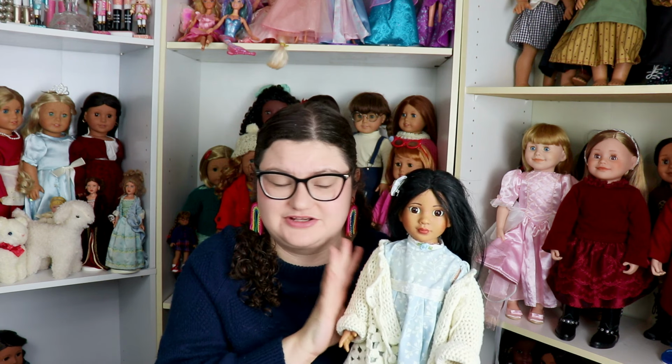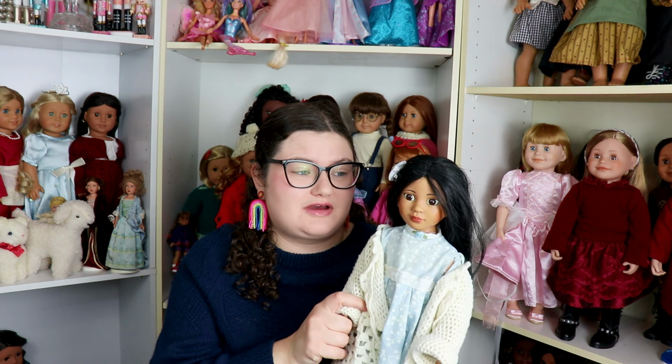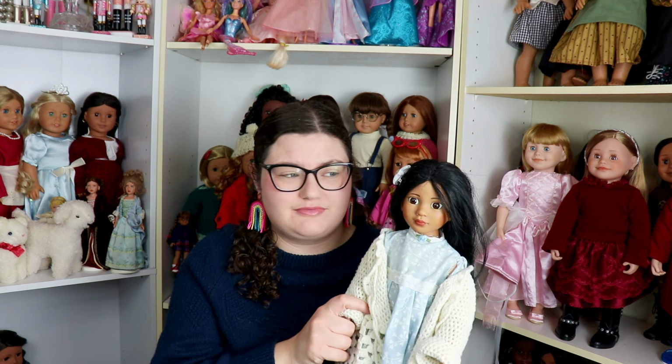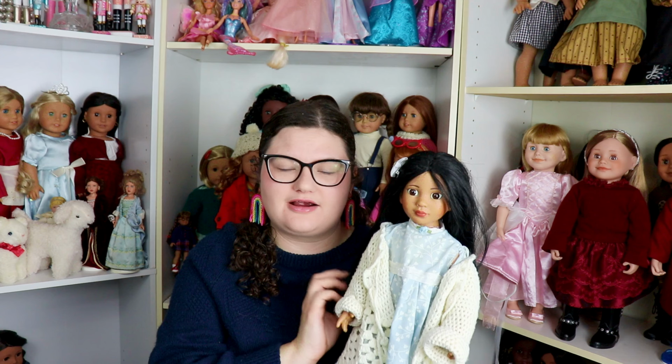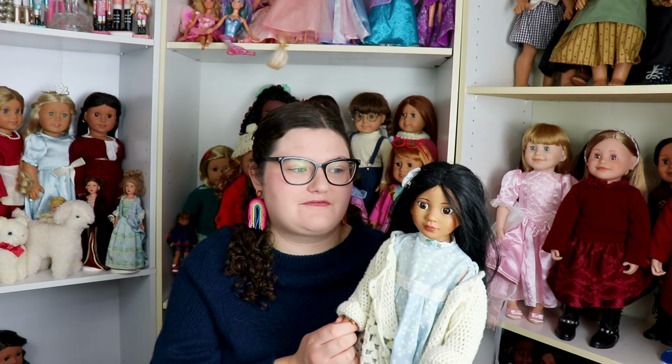Also, I thrifted her, by the way. So she was only like $5 or something like that. I thought, if I see other ones at the thrift store, will I get them? Probably. But it does make it difficult to find outfits for her to wear because she has that different body type.